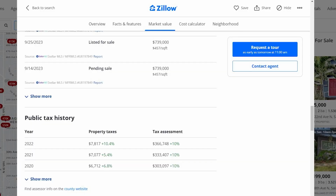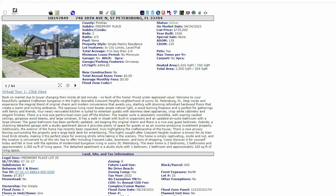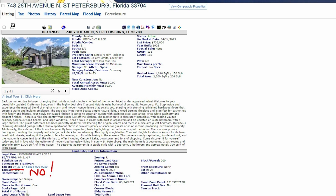The first thing you need to know is that you absolutely, 100% must ignore every property tax field that you see on Zillow, on Realtor.com, on Redfin, on any real estate website, including the MLS that I send to you. You have to ignore the property tax field. Why? Because that property tax field has no bearing on what you, as the buyer of that house, will pay for property taxes.